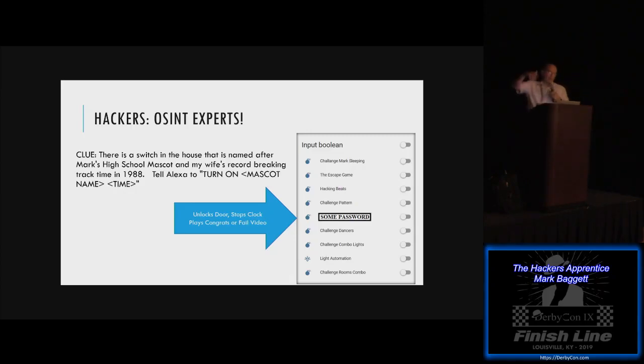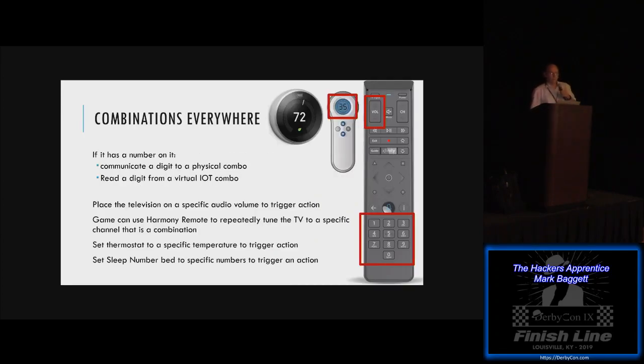One of the other challenges I got in there is doing some open source intelligence. So I just tell them, this is so easy to write. Again, no code for this one. I just tell them, all right, there's a switch in my house, and the name of the switch is my high school's mascot and my wife's record-breaking track time from 1988. So they have to go out on the internet and do some open source intelligence gathering and figure out what those 2 values are, and then say turn on whatever the mascot name is and whatever the time is. And once they get the name correct, then it flips the switch, and then the puzzle moves on. Again, no code for that one.